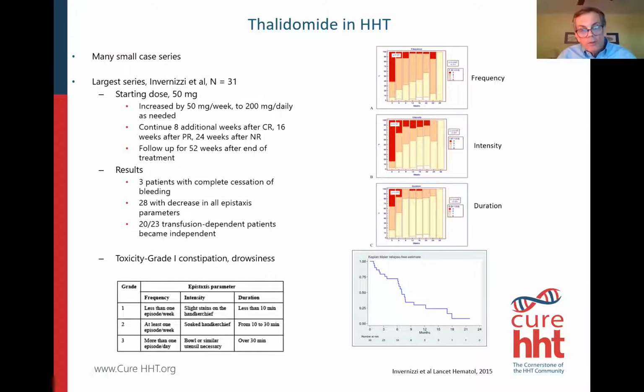And I went to the medical literature, and at that point I found 1 or 2 case reports of using thalidomide in HHT. And so I said, well, we have nothing to lose here. There's really no effective therapy. Let's give this a try. And I started him on some thalidomide, and within about 2 to 3 weeks, his bleeding had completely stopped. Completely stopped. He was getting no more blood transfusions.